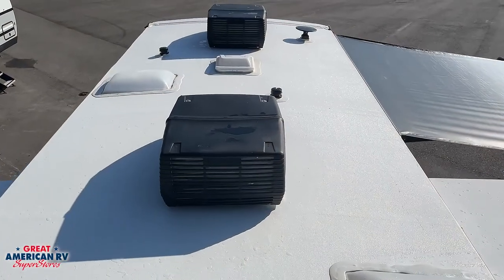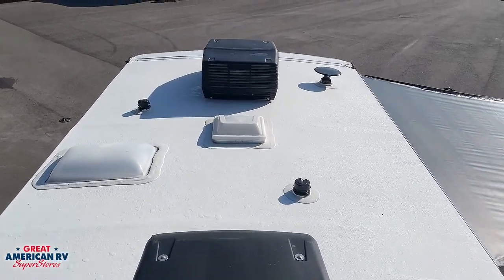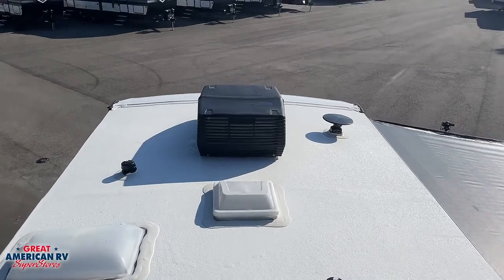To keep this unit cool, we have two Coleman ACs on here with a 50 amp service that gives you plenty of power to be able to run them both at the same time.